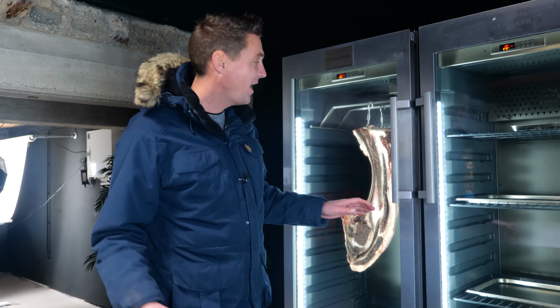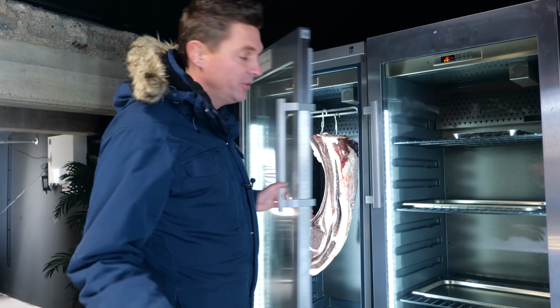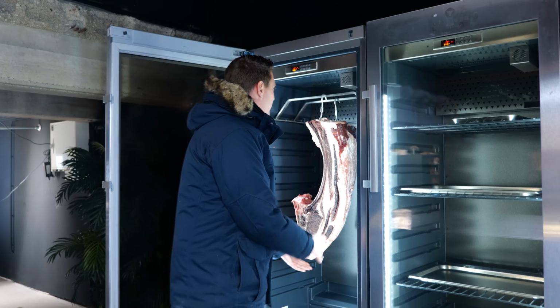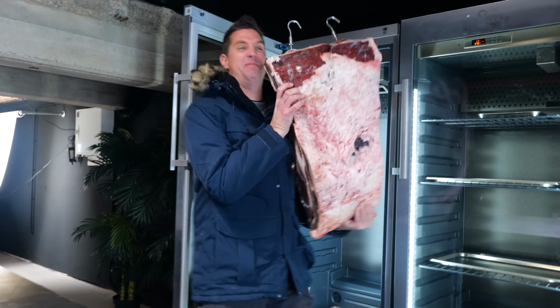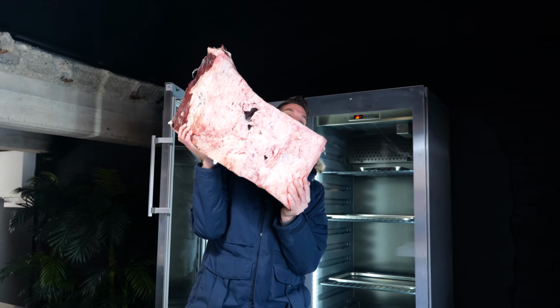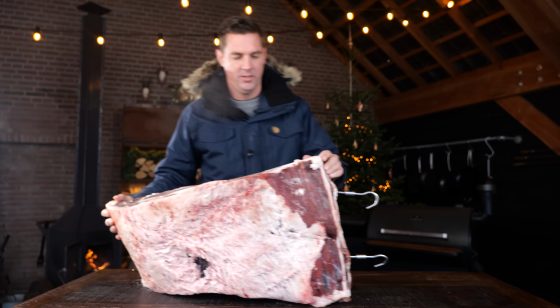4 weeks have gone by. This thing has been sitting here waiting for me to take it out. So let's go ahead and get this giant out of the cabinet. Oh man, what a monster. What a beast, an absolute beauty.